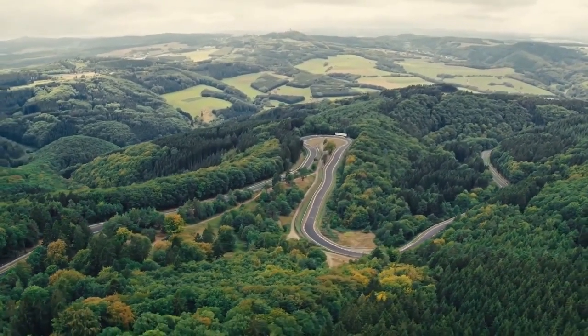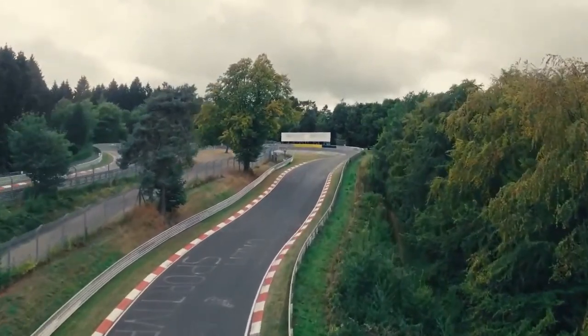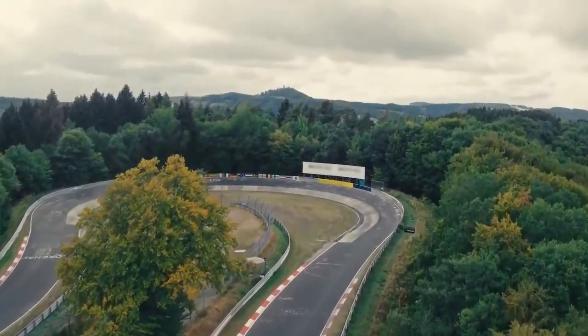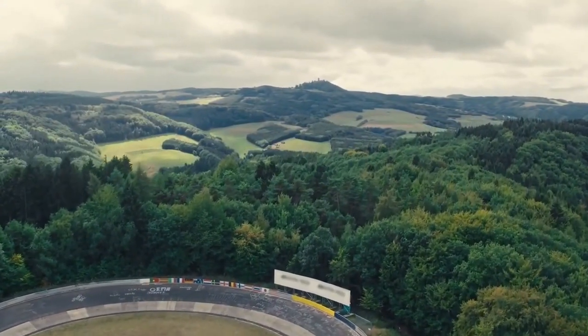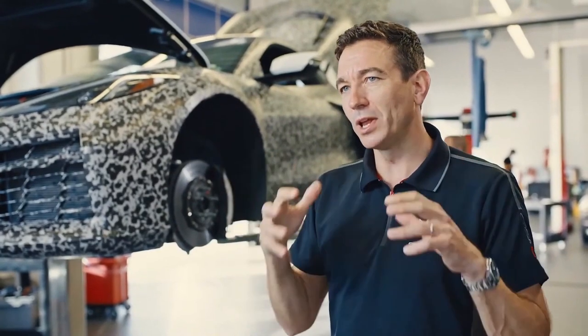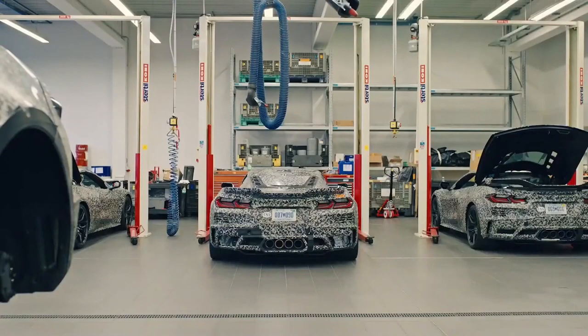Coming to the Nürburgring is the ultimate test. You get every single sort of turn, every high speed, low speed, high grip, low grip. It's a long, flowing racetrack, but with many, many challenges. And you really are pushing any road car to the absolute limit. Every sort of load that you could possibly experience anywhere else in the world, you get it all here on one racetrack. It really is the benchmark for the world.